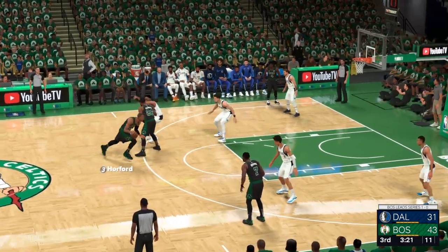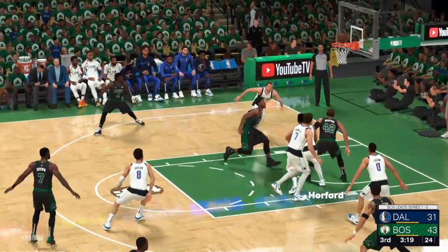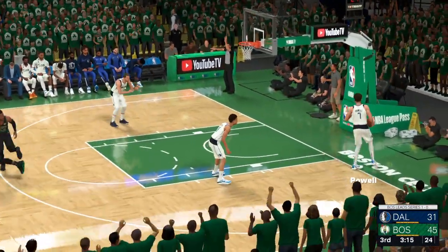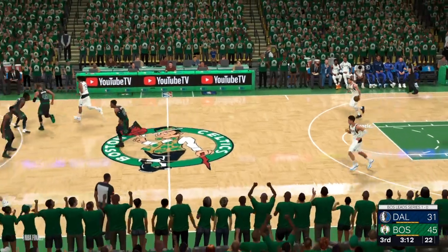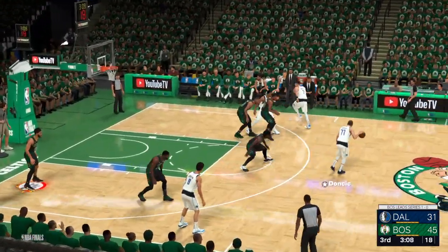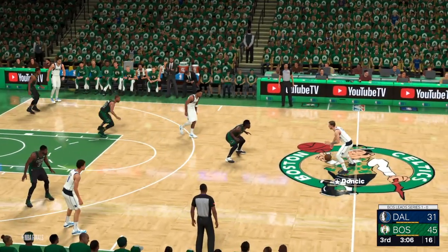Horford against Washington. Up again. Great positioning on the putback. He really gets in perfect position for the follow. Just a terrific read. Trying to find a spark here. Yes, indeed. A rough stretch offensively. They could really use a basket.